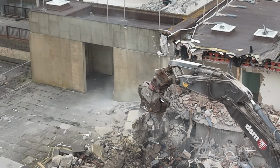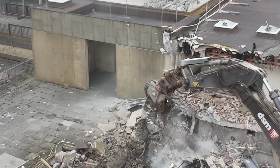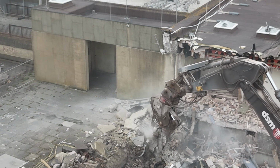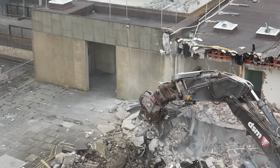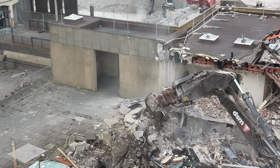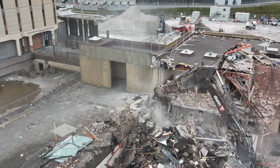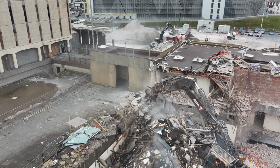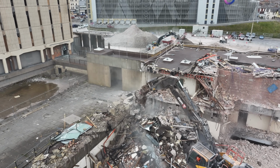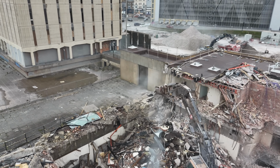Going for that last bit of wall there. Okay then, so we've now fully exposed the lift shaft and the stairwell building there. I would imagine that that's going to be very, very soon before they attack that.